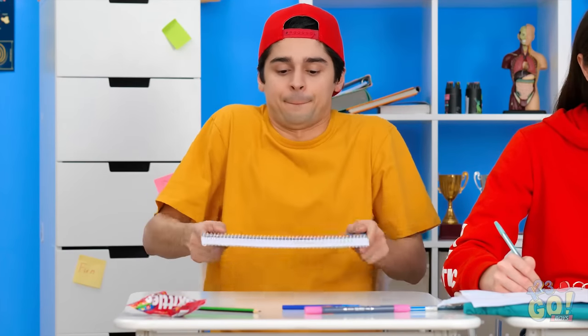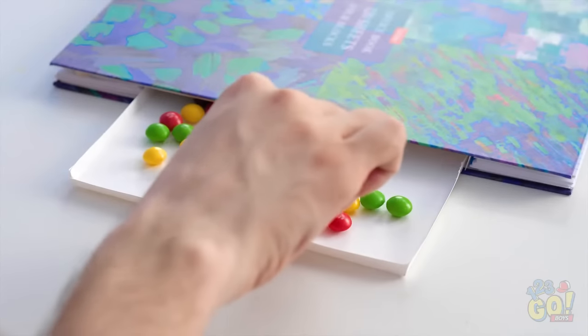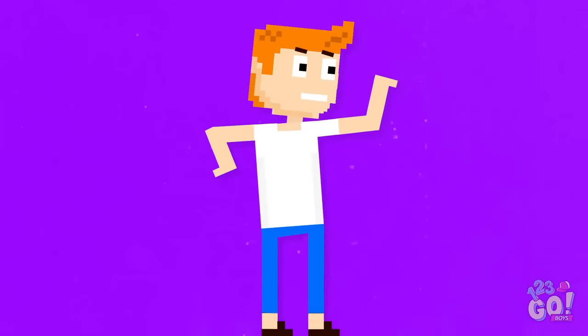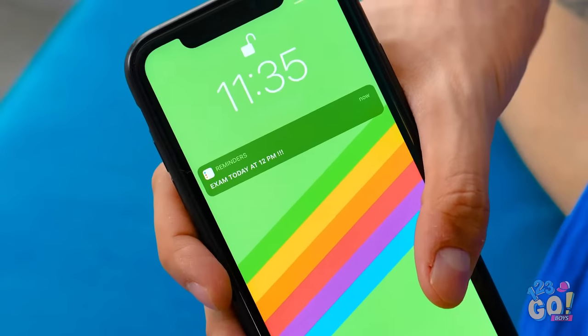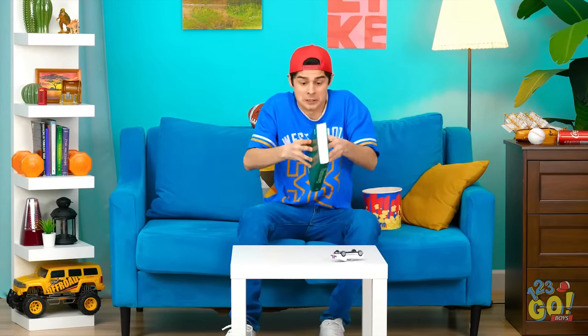Is the coast clear? When the time's just right, take a quick bite. Just opening up my notebook, miss. Why didn't I think of this thing sooner? What? Where's my phone? Exam today? Oh, I gotta get reading. I can't believe I dozed off again.